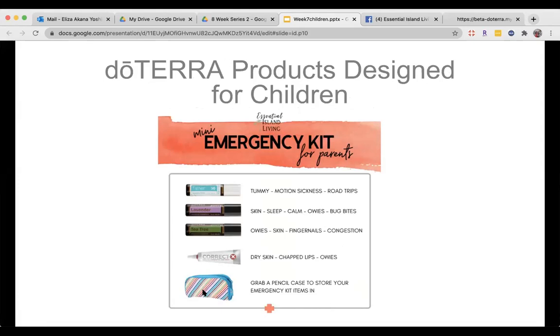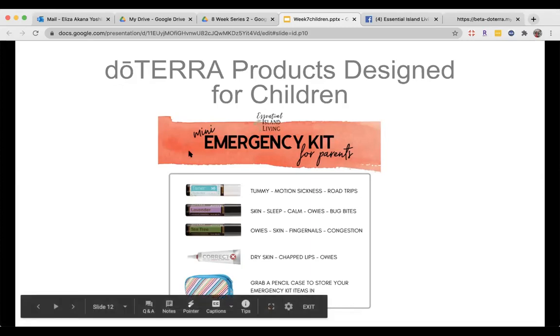And I will tell you guys right now, I always have Correct X on me. It's our version of Neosporin, but it's in a jojoba base versus a petroleum base. You guys, you need to have Correct X. I always have certain oils, lavender and tea tree or melaleuca are two of the ones I always have on me. I don't always carry the kids collection, but I just listened to an essential podcast from doTERRA where she talked about always having Tamer on hand. So I just thought this was a great little emergency kit for parents that you always kind of want to have on hand.